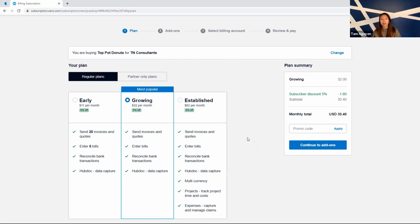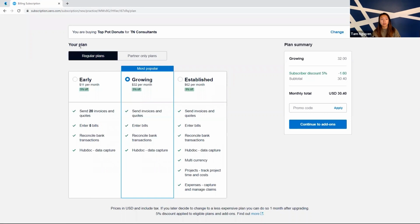So what we're looking at here are the regular plans. So any small business owner can hop onto Xero.com and purchase any one of these subscriptions. The benefit of doing this through an accounting partner like yourself is that you also get an added discount. So the more clients you have on Xero, the higher your tier or status on the partner program that we have here, and the more discounts that you get or your clients get. So it's up to you whether you want to pass on those savings or if you want to keep that as a margin for yourself.